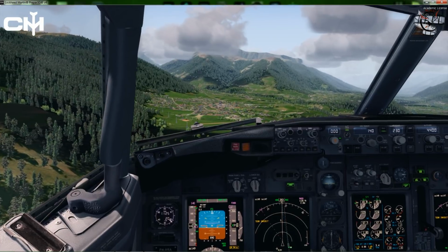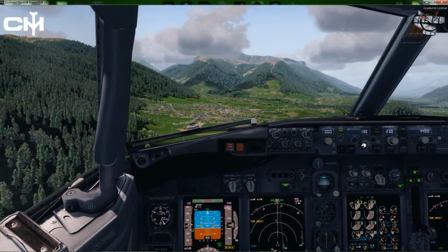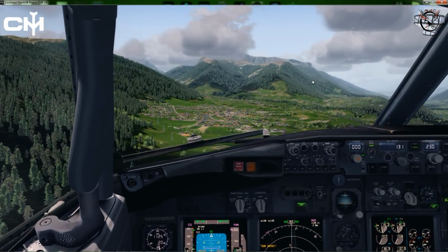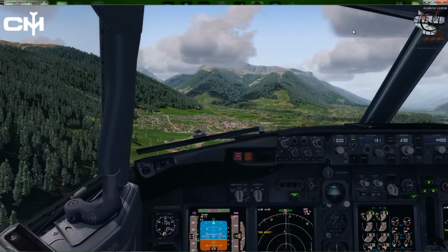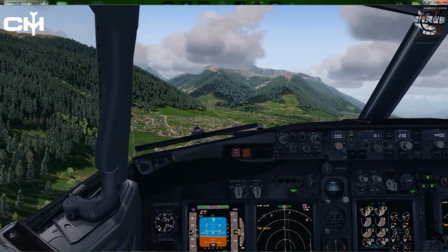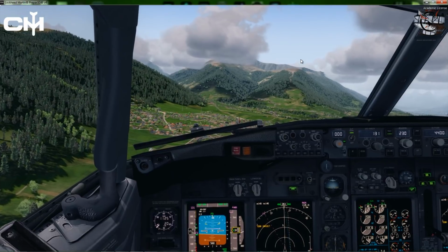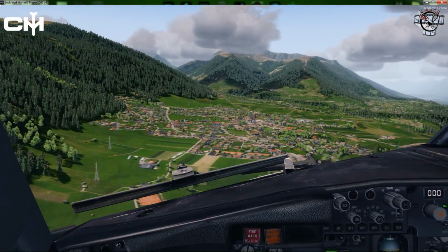Follow the mountains here. Let's go ahead and bring that speed all the way down. 131. Yeah, that's going to be our church right there. So we actually turn just as we pass it. So we're probably a little low right now, to be honest with you. Get those flaps all the way in. Yep, that's our church right there, guys.